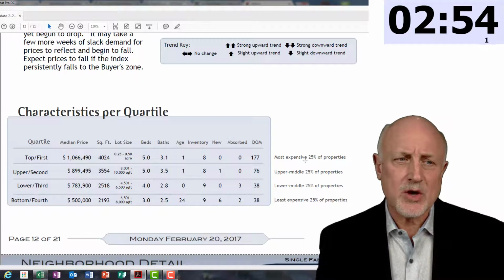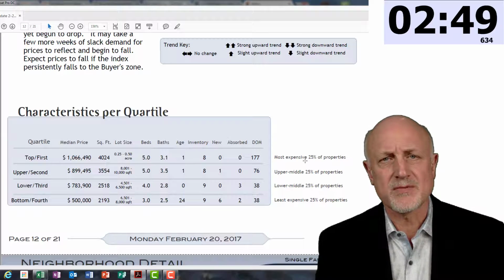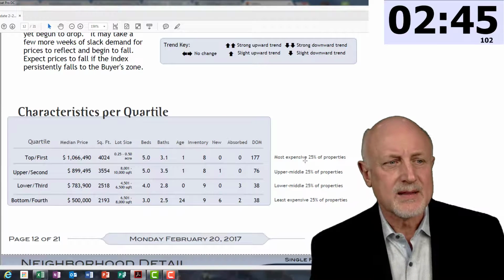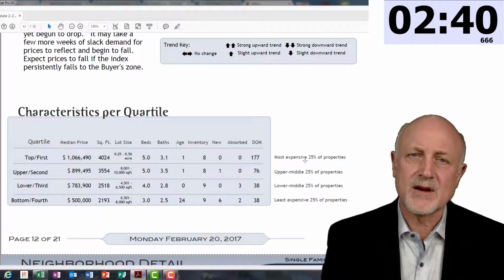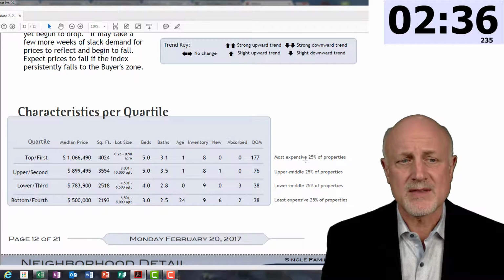In this particular zip code, the top 25% of homes sold, the median price was just over $1 million, $1,066,000. The next 25%, that upper second quartile, $900,000. The lower third at $783,000, and that bottom fourth quartile, the median price was $500,000.